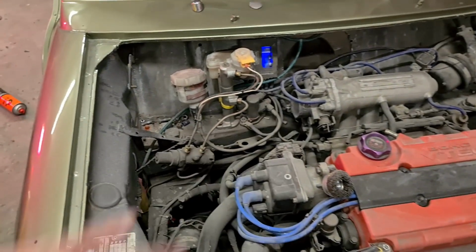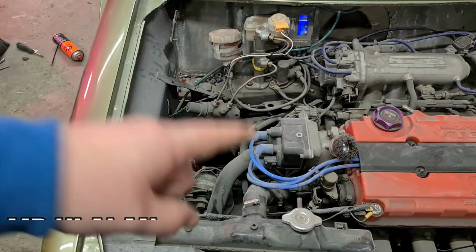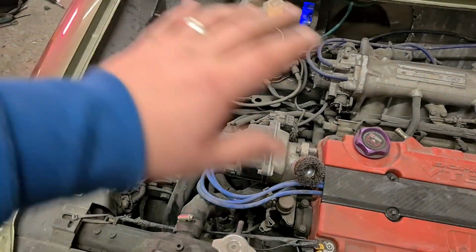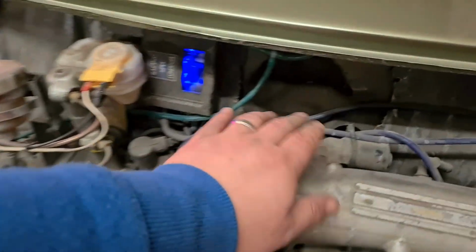Now, this engine bay is a mess. It's absolutely disgusting, grimy and nasty. But Al from Clean My Car is going to come down with a steam cleaner and a brush. And he's going to absolutely blast this out of it. It's all going to come up nice and clean. Any touch-ups that need to be done, this will be redone.